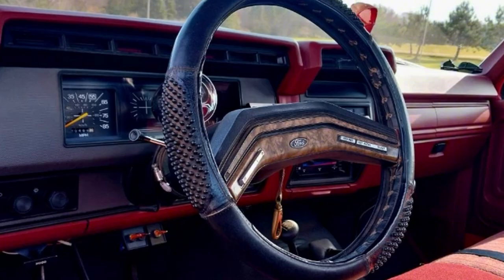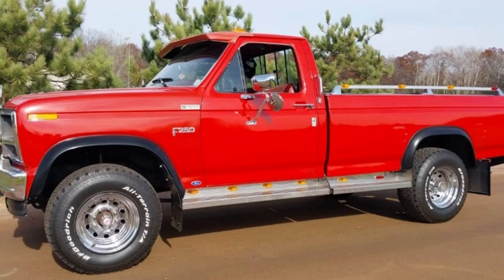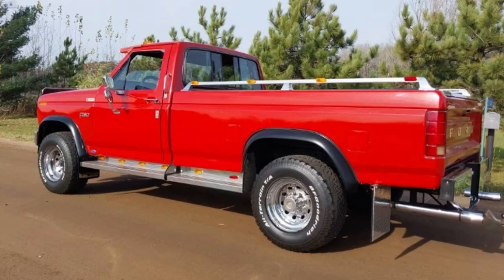With 2 gas tanks for extended range, this F-250 is not just a collector's piece, but a fully functional classic ready for long drives, shows, or even light-duty work. For those who appreciate authentic, unmodified American trucks from an era when vehicles were built to last, this 1985 Ford F-250 4x4 is an exceptional find. Combining rugged capability with preserved originality, it stands as a rolling tribute to Ford's legacy of strength and endurance, a time capsule on wheels that's ready to be driven, admired, and cherished for years to come.